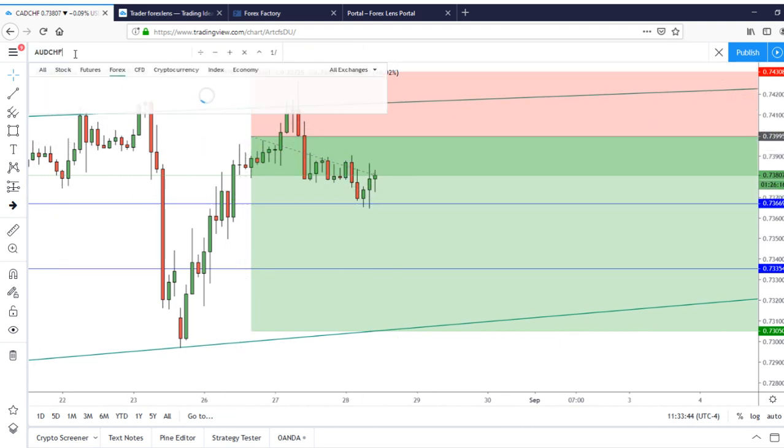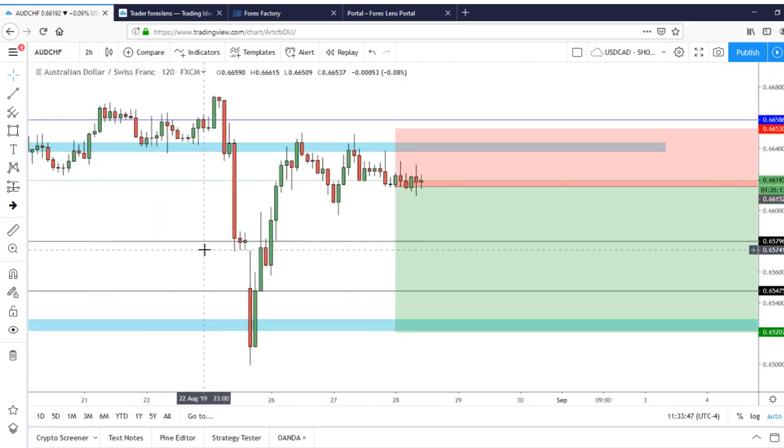This is why it's important to always secure the bag. Moving on to Aussie CHF, another nice trade setup.